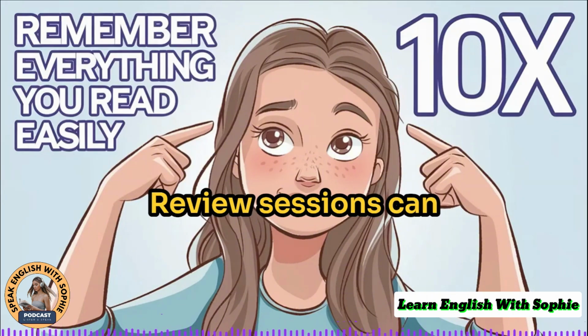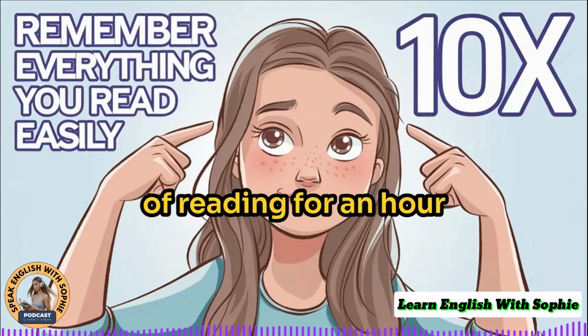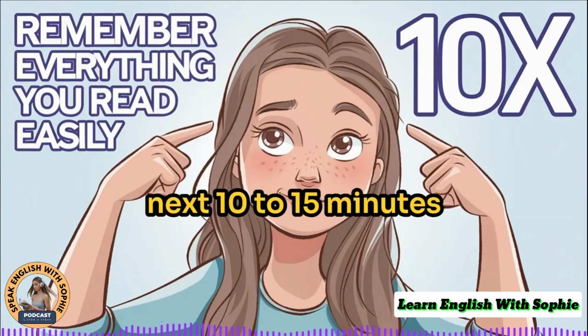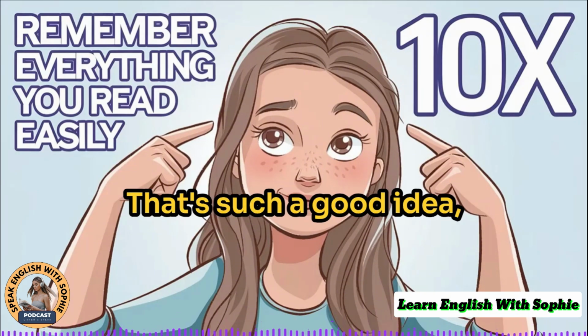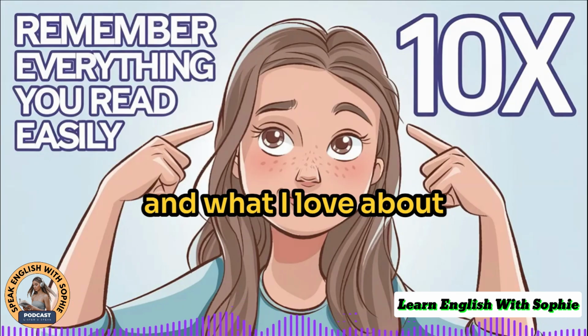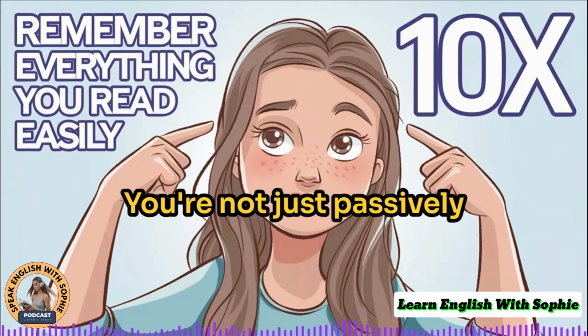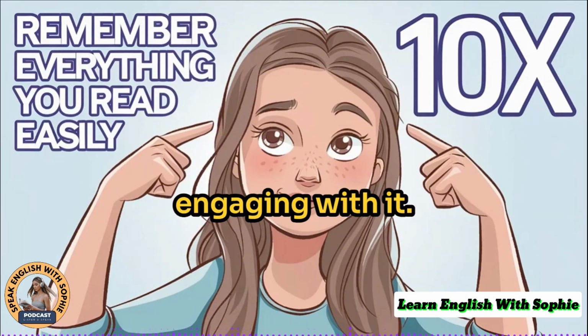Absolutely. Review sessions can be short but regular. For instance, instead of reading for an hour straight, you could read for 30 minutes and then spend the next 10 to 15 minutes reviewing and summarizing what you've learned. That's such a good idea. And what I love about this approach is that it makes learning feel less overwhelming. You're not just passively going through content, you're actively engaging with it.